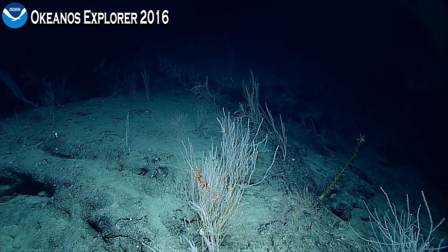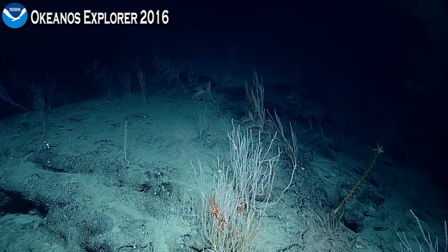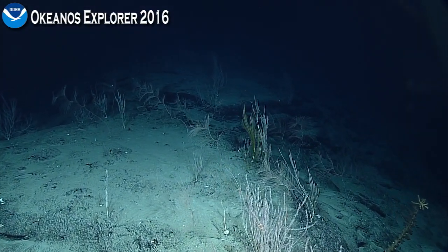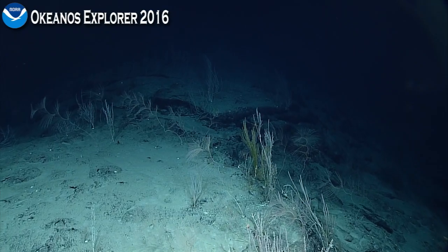How far from waypoint 2 are we now? So roughly a little over 200 meters, so not that far. Okay, so we'll get there in a few moves.